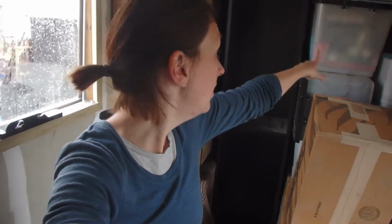We're almost through most of the boxes, and then behind us is the big furniture. There's a few more boxes in here to go, but we're starting to fill up the shed. It's kind of exciting.